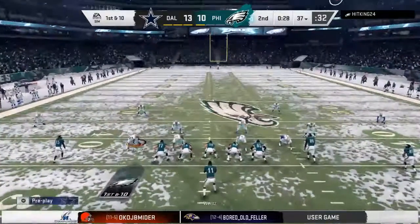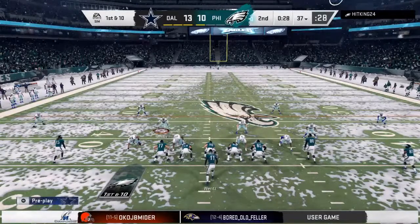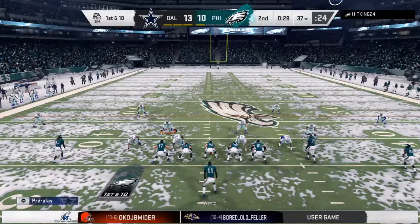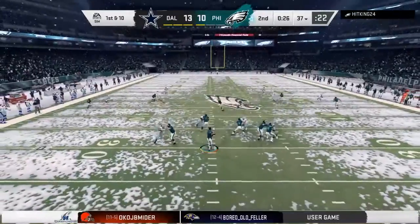Sunday. 54. Check tight end. Check tight. Check tight. Check. Fresno. 20. Kill. 25. Check 25. Slam. Wait, son. Shotgun now for Wentz.